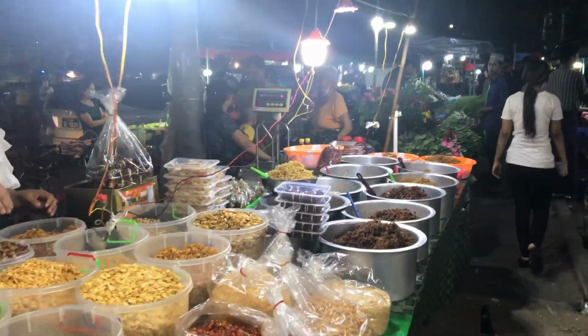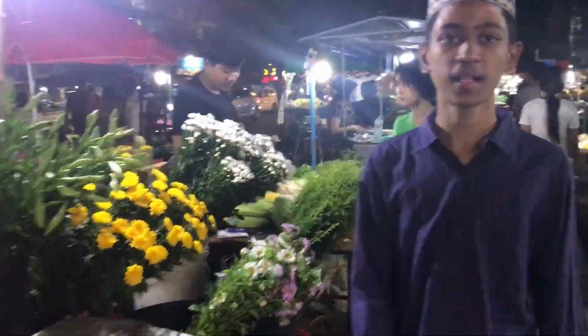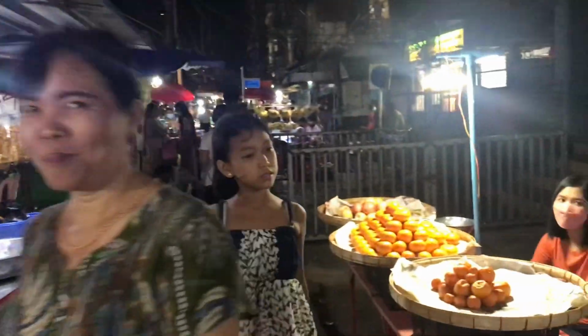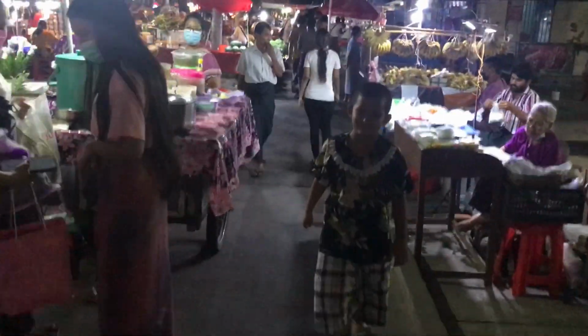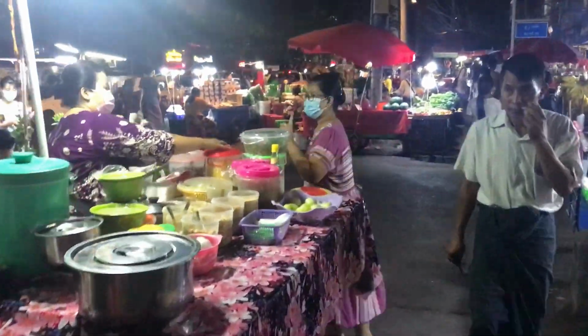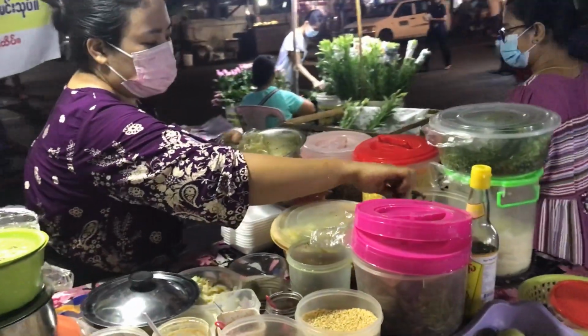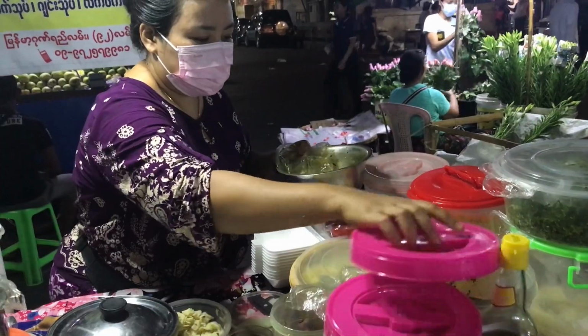On the left side, there are various kinds of snacks available. This is a flower stall, vegetable stall. This lady is selling orange here. These are Myanmar traditional evening food. As you can see, peanut, tea leaves and corn salad here.